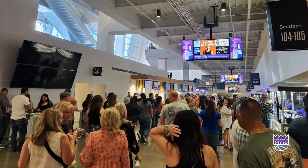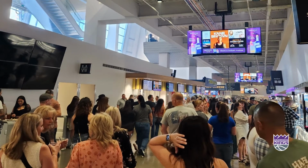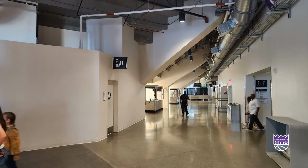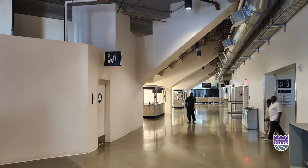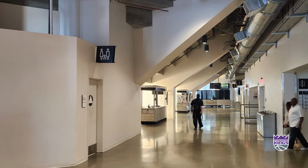Earlier I showed you the concourse at the entrance of the arena. This is another view of the lower concourse when you're just in the typical areas. This is a view of the upper concourse. You can see that not every location in the upper concourse has those tall windows that allow a lot of light in.